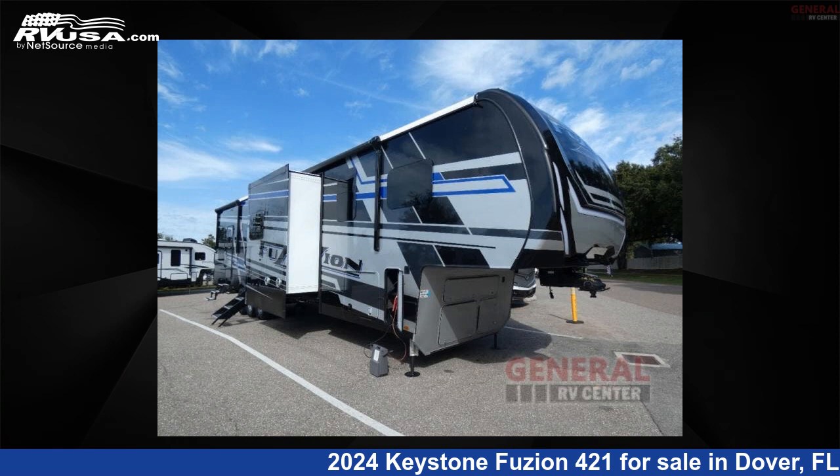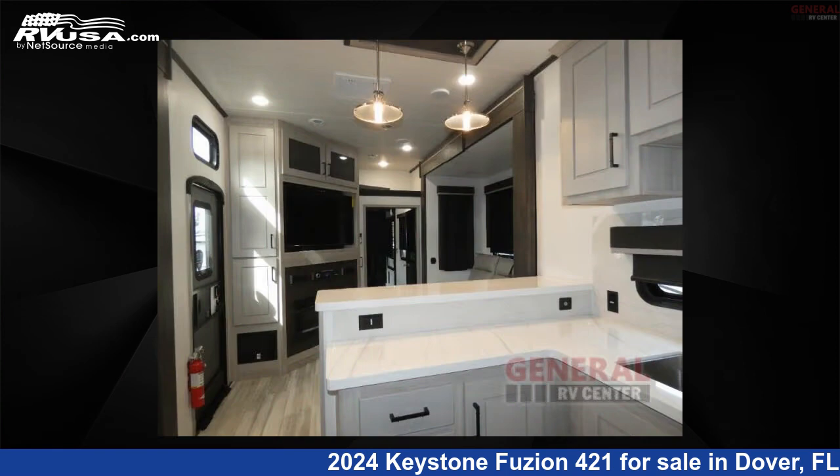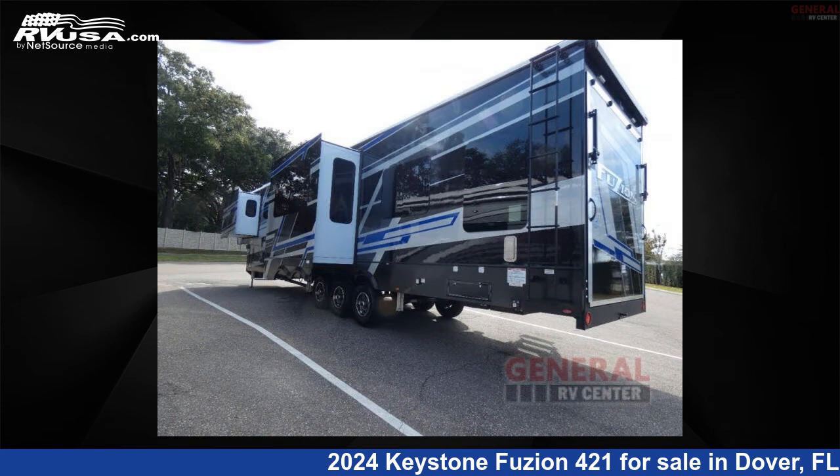This 2024 Keystone Fuzion 421 is a toy hauler RV. It is located in Dover, Florida, 33527 and is offered for sale by General RV Center.